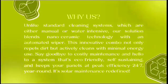Here's the best part. Our system is automated and powered by the panels themselves. No manual labor, no water waste, and you never have to pay an arm and a leg for costly cleanings again.